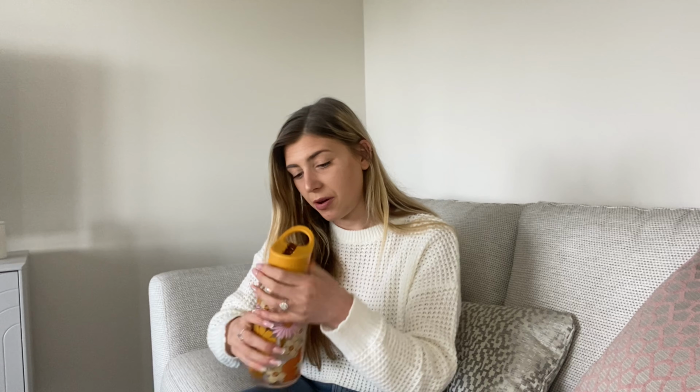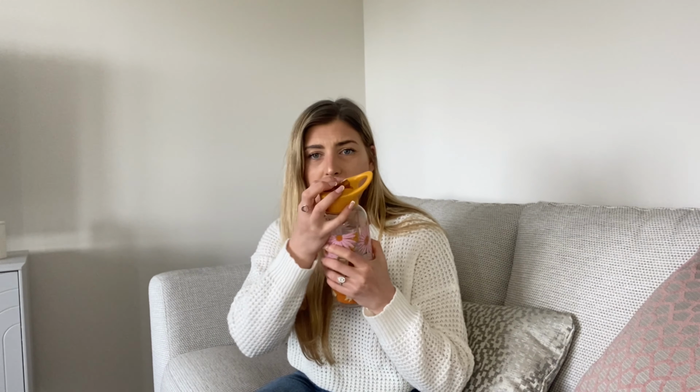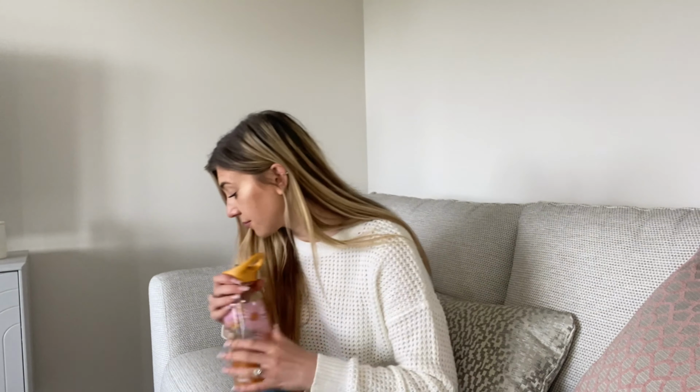Because I don't know about you, but those big litre ones, you know, the gallon ones, whatever they are, they're what proper gym goers drink out of. The bit at the top, it doesn't have a straw. I can't drink like that. I need a little sippy bit, which I know is not very good for swallowing too much air and stuff, but we live.